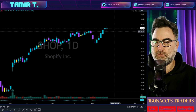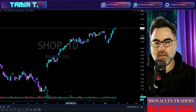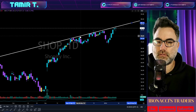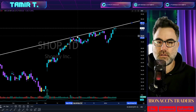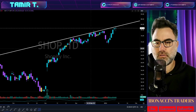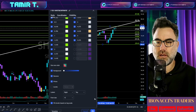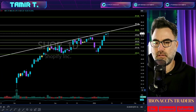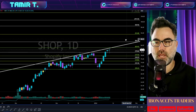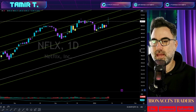Shopify, 2 consecutive dojis. Shopify needs some rest. Shopify also has this trend line resistance coming up, as you can see, resistance for the higher highs. Some kind of a pullback will be very, very healthy on Shopify. Breaking above, weekly close above this area, and next week 91, and then above 100.